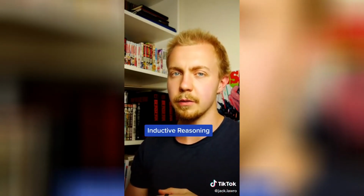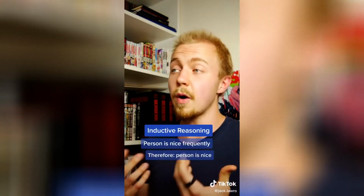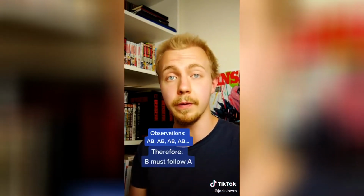Inductive reasoning, though, is a bit weaker. An example might be, I've met this person a few times and they've been nice to me every time, therefore I believe that they're a nice person. Or more formally, I see B follow A every time, so I believe that B, as a law, has to always follow A. Now, as I'm sure we all know from our own personal experience, inductive reasoning doesn't guarantee its conclusions. Just because you see a pattern doesn't mean it's going to be repeated forever. It doesn't mean it's a law.